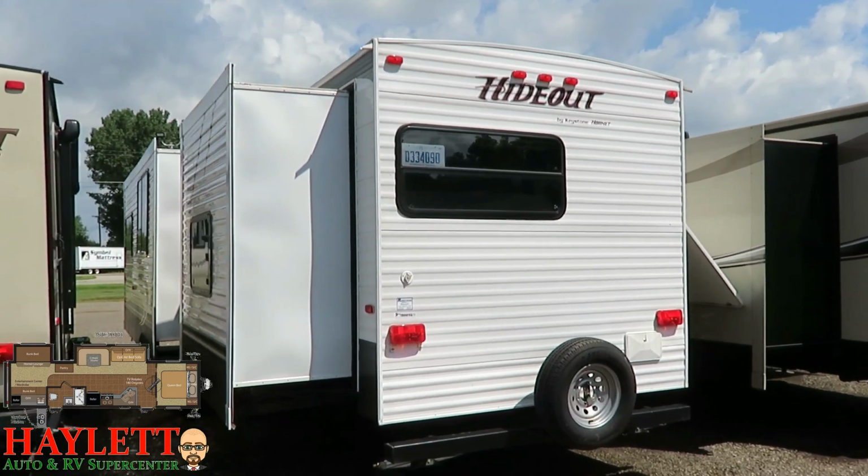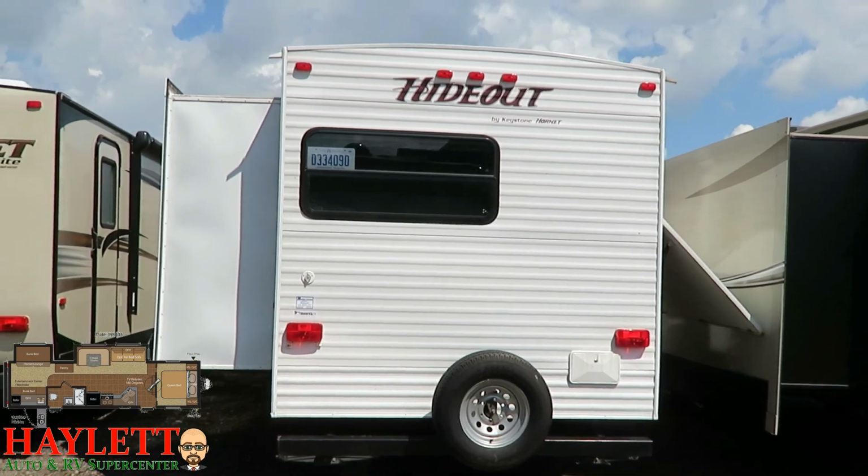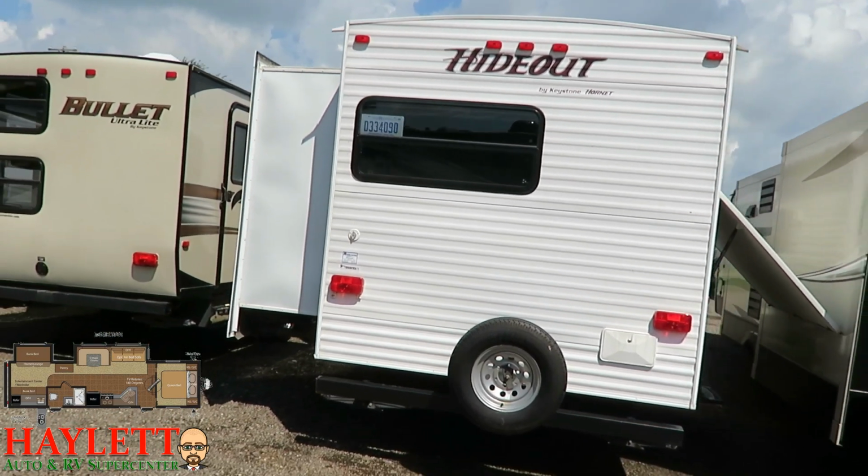Looks like all the tires are original. I don't see any sort of weather checking problems on them, anything like that. You might notice how all the windows are tinted as well to help keep the sunshine out of there.